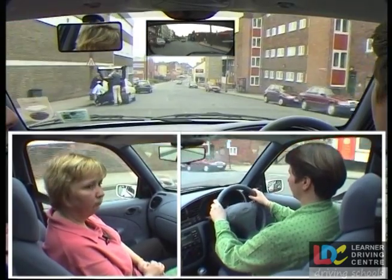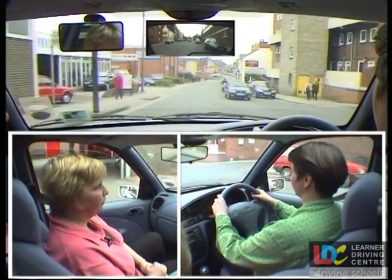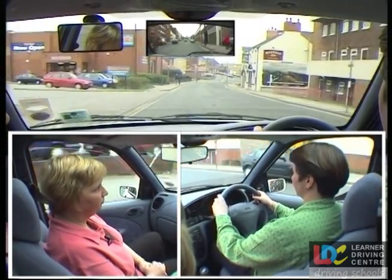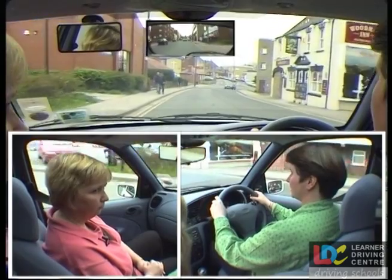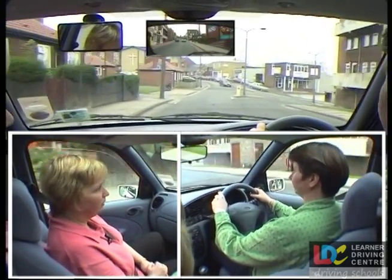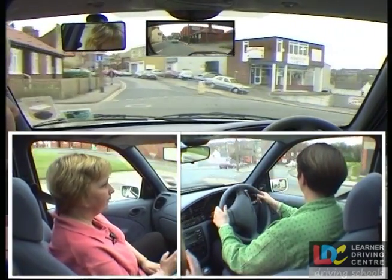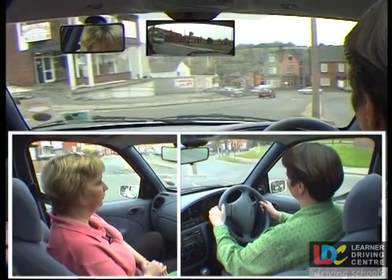It's a bit nerve-wracking coming round town. There's a lot to look out for, isn't there? And a lot to be thinking about, but you're doing really well. So, just round this bend if you get me to turn right. As you go around this bend, Lindsay, we're going to turn right at the major road. That signal's a little bit early, if you can just cancel it.